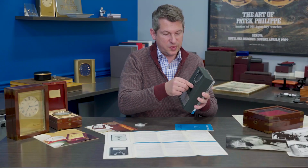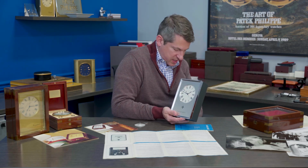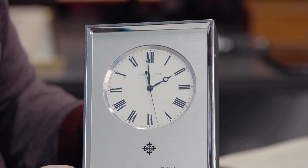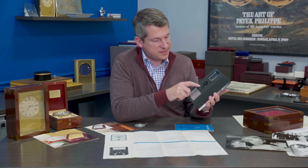Here at the top, you pull this out and you're able to set the clock as so. So let's check what time it is. It's now 2 p.m. So you pull that out, twist it, go right to 2 p.m. And the part that's very interesting that I never realized is this.